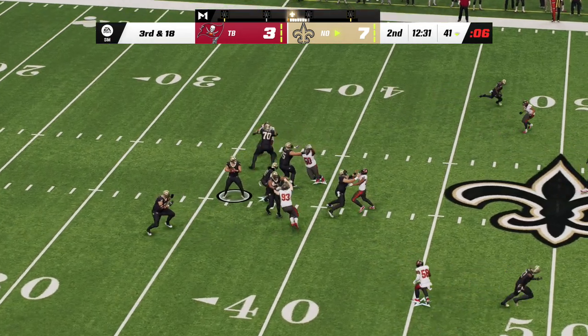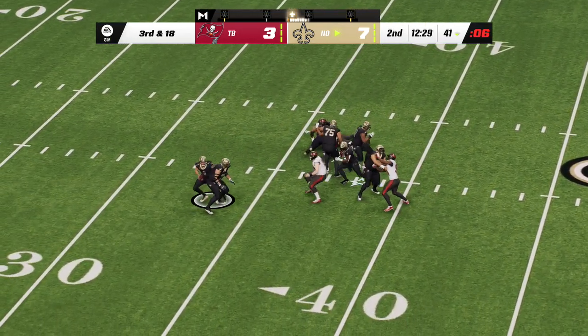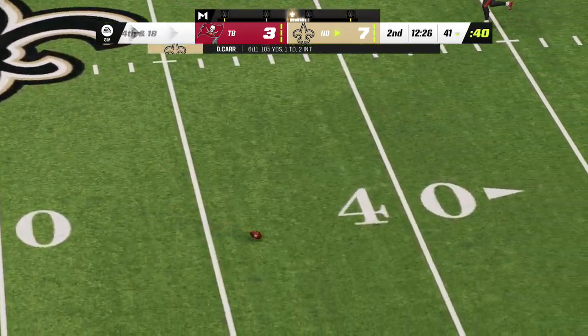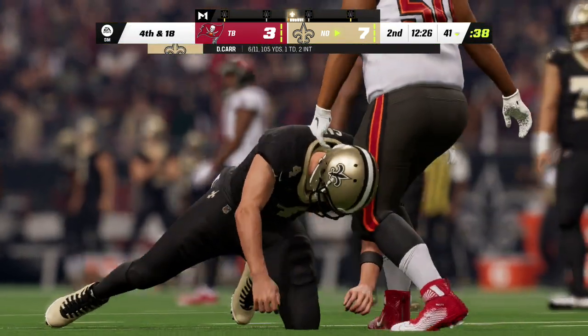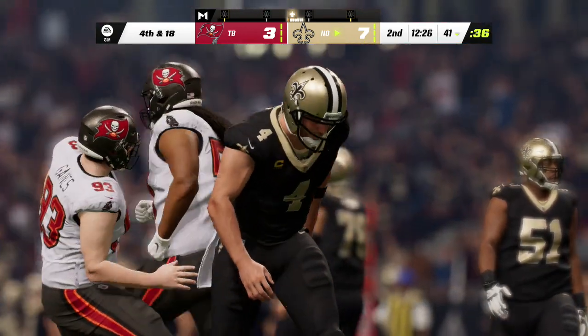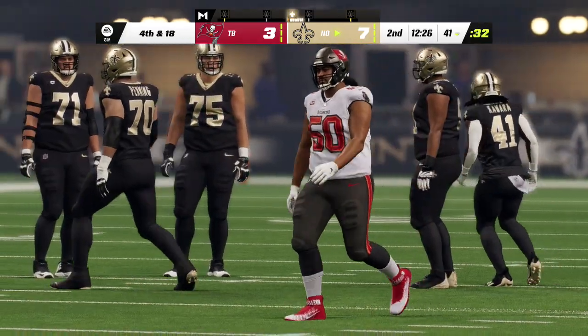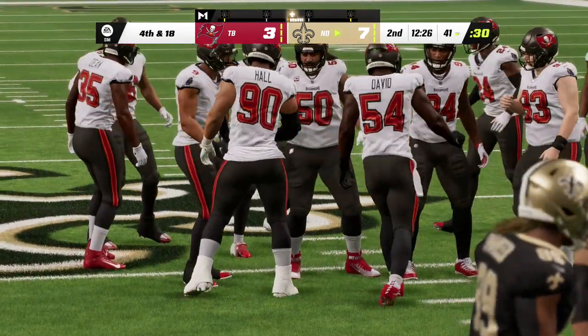Now on 3rd and long, they'll look to throw. Steps away to his left. Oh, this will be incomplete. The rush gets home just as he was letting that go. That could have been worse. Instead, it's 4th down. So it doesn't look like they're going to be able to build off the turnover.